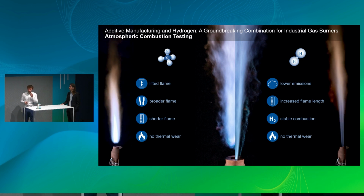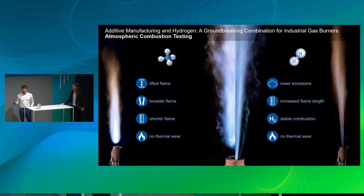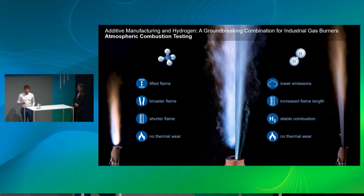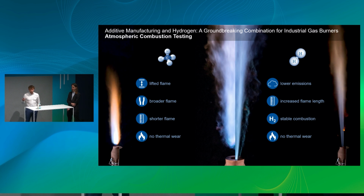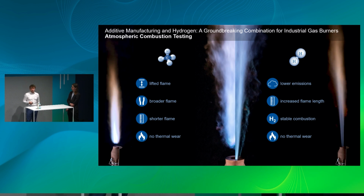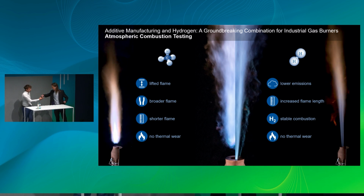And even if you can see in the middle, the flame for the hydrogen case is sitting at the burner tip, we had no thermal wear, and this proved that the water cooling was sufficient, and also the material selection provided us a processed material with a high thermal conductivity, to transport the heat from the burner tip to the water cooling channels. Yeah, I would hand over to my co-presenter.